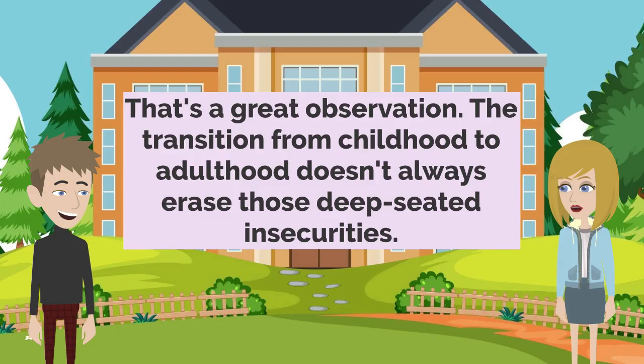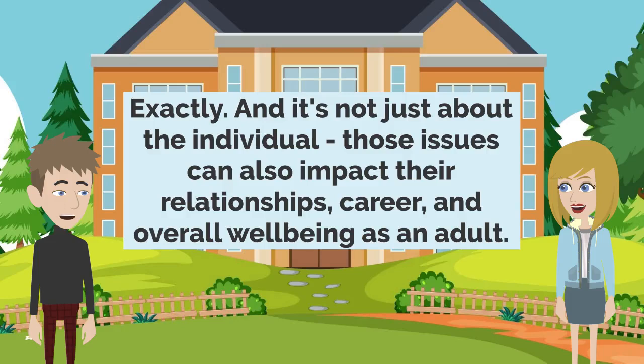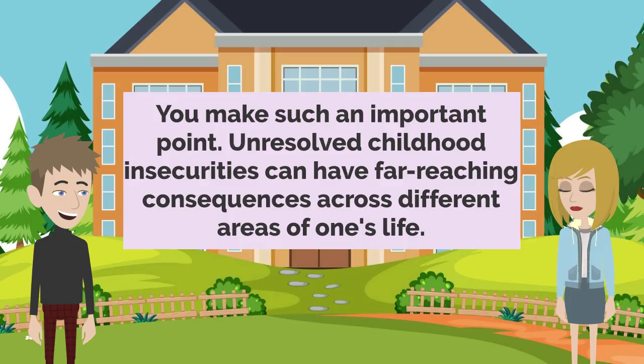That's a great observation. The transition from childhood to adulthood doesn't always erase those deep-seated insecurities. Exactly. And it's not just about the individual, those issues can also impact their relationships, career, and overall well being as an adult. You make such an important point. Unresolved childhood insecurities can have far-reaching consequences across different areas of one's life.